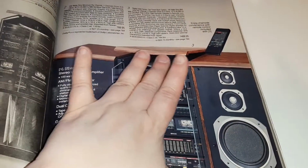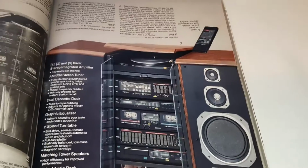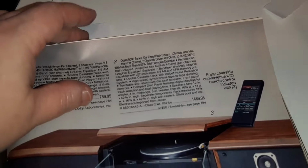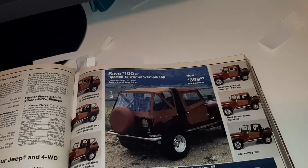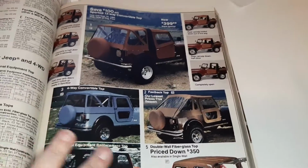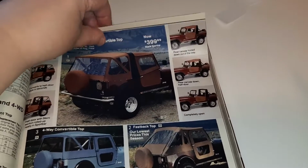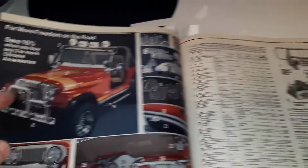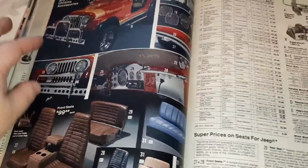And ooh, beautiful veneer wood inlay. And at a great price of only $1,500, you too could have this in your home. There were a lot of those Jeep people in the 80s who would buy all these different accessories and fun stuff for their Jeeps. And all the lights and all kinds of gear.